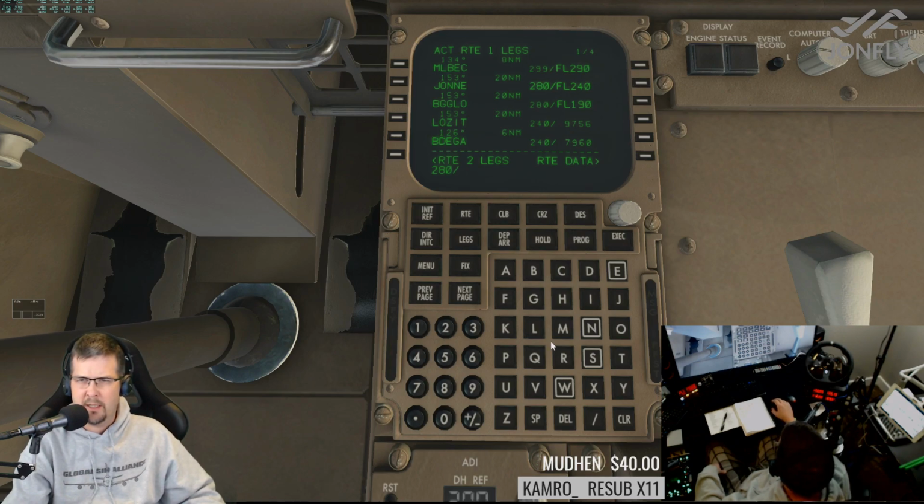We'll try to hit that. 3171, cleared from the Lake Tahoe Airport to Sacramento Airport as filed. Climb and maintain 12,000. Maintain 14,000. Departure frequency 134.3, squawk 6215.